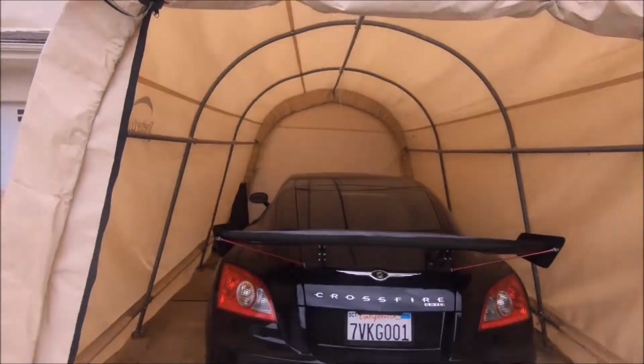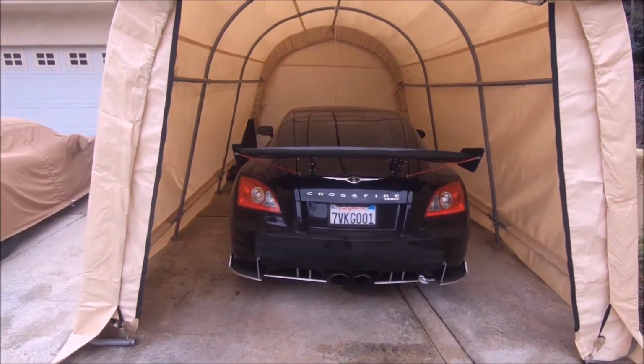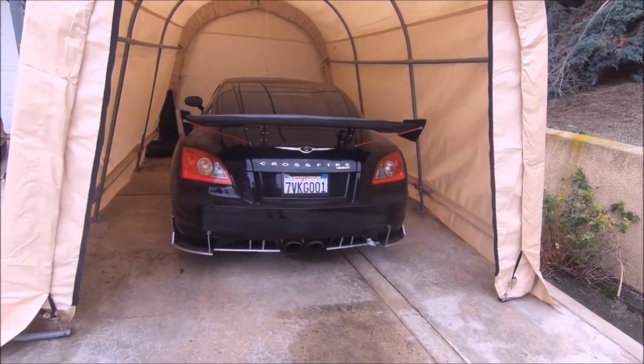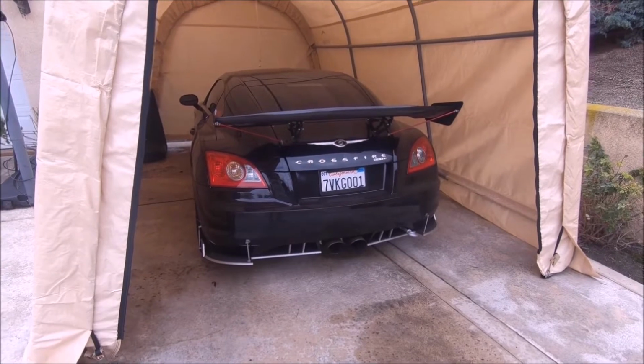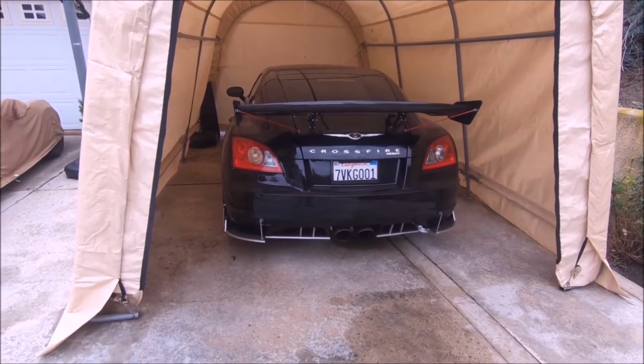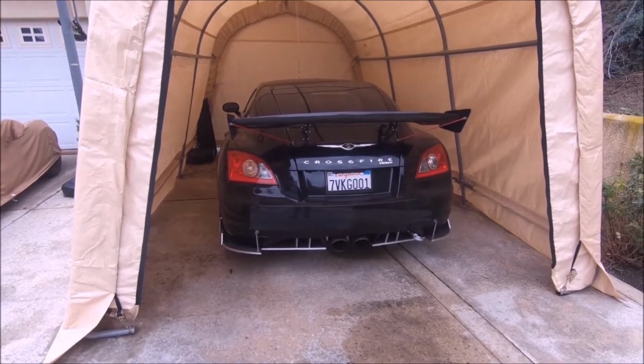I go to the track a lot with my dad. He has a couple Lotuses and some other cars. My brother's got an FRS, and I have a 2005 Chrysler Crossfire SRT6. I've done a bunch of cool stuff to it, modifications to the engine, exterior, interior, and I'm going to go ahead and give you guys a whole walk around of the car, and I'll start this off with a nice little cold start.